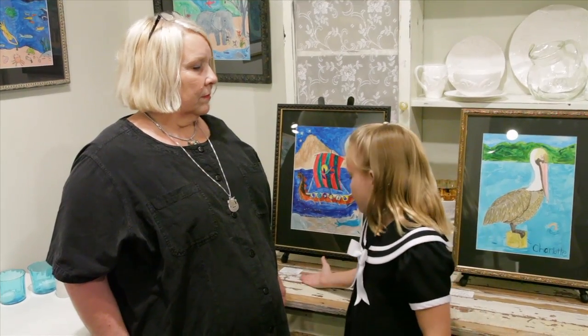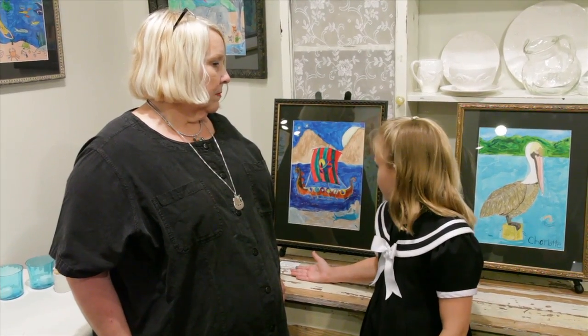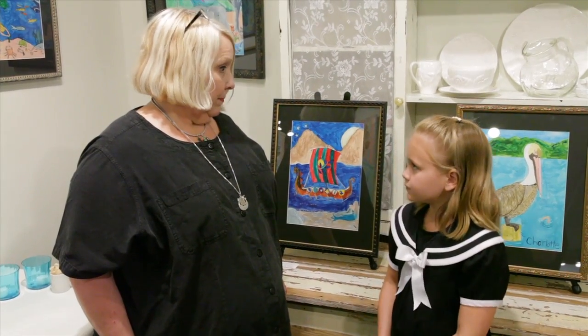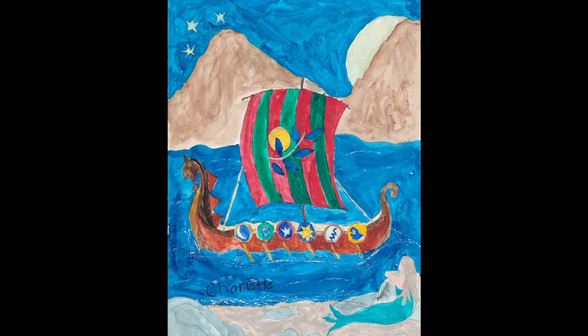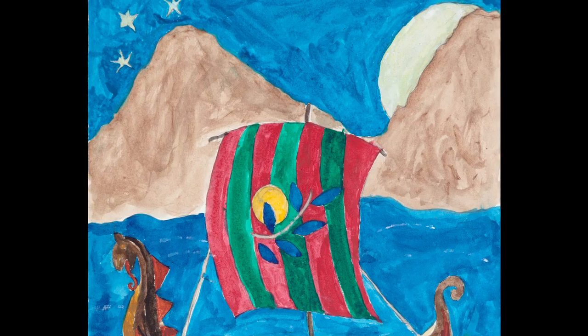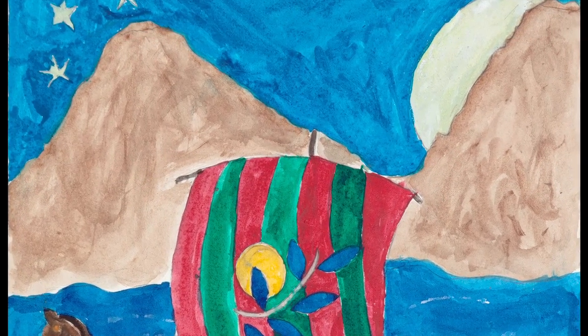Yeah. Very happy. This is the Mermaid and the Vikings, January 2010. So this is number 4 in your series of paintings. What made a little girl like you, a little second grade girl, want to paint a Viking ship so badly? Because you really, really, really wanted to paint a Viking ship. Well, you said that, I remember that.